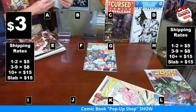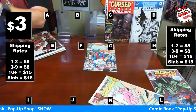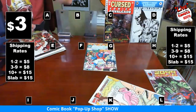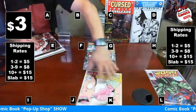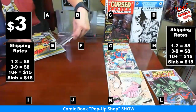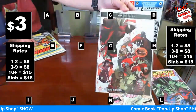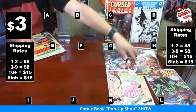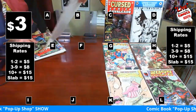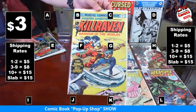You know what? I am going to try and do a $5 round. We're going to put this one in the $5 round. Next up, guys, you can grab that for $5, along with that first Weapon H. That's probably worth a $5 book, but we're going to keep them going here. We'll put something else in that spot. Seasons Beatings #1, Stan Lee tribute banner. So the next round is definitely going to have to be a $5 round, huh? Kill Raven #29, $3.